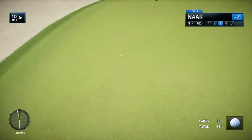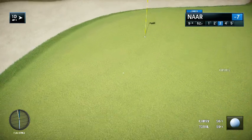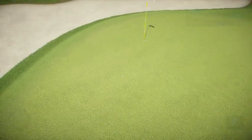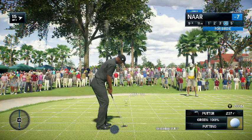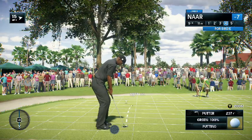This is a good-looking shot. That one inside of 10 feet, really dialed in. Just needs to keep it steady here over the putt.